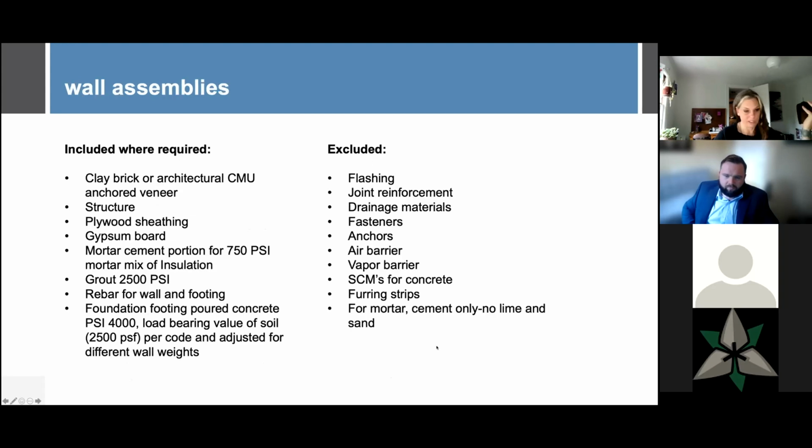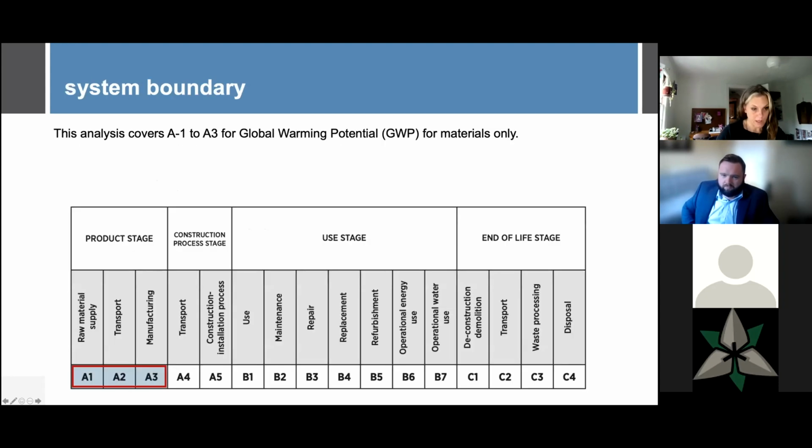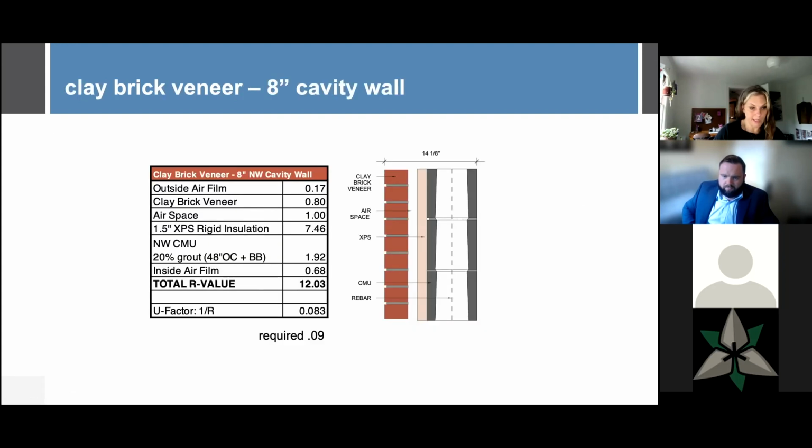And this is just a list of some of the parameters. If anybody wants to look further at this at some point, I'm absolutely available. It looked at A1 to A3, so it's just the product stage. And I looked at clay brick veneer with an 8-inch cavity wall. Another one of the requirements is that I got as close to energy code compliance as I could with these materials for climate zone 5, where I'm at.